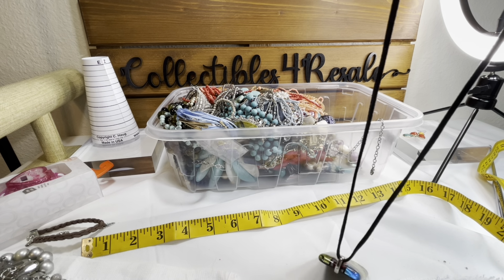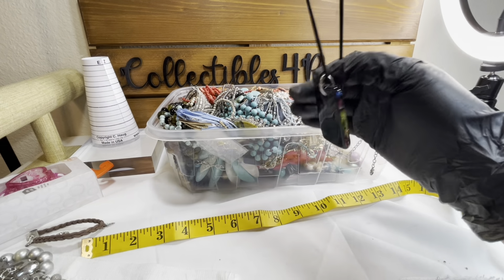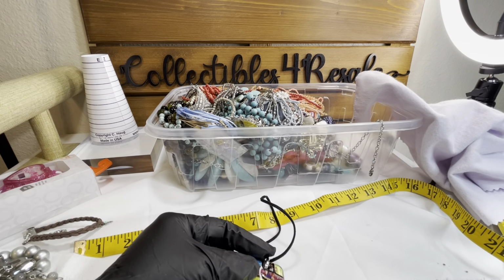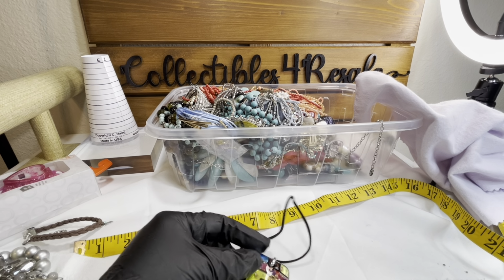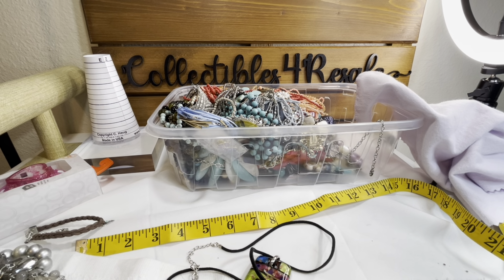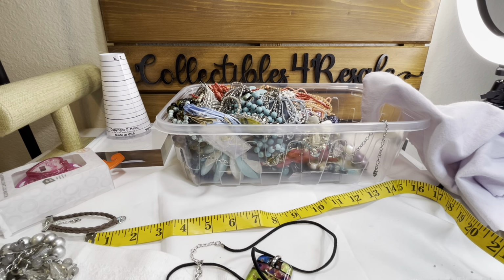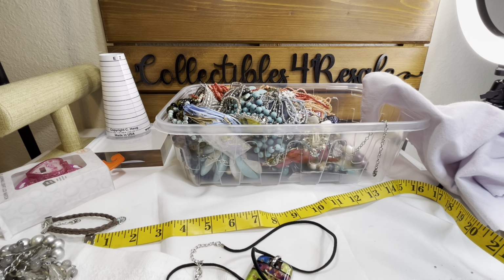Okay, let's see. So this looks like glass. You know what, I'm going to turn on my Presidium gem tester just in case there's anything interesting, in case we want to test something. Plug that in. I did not do that before I started the video, so I apologize.